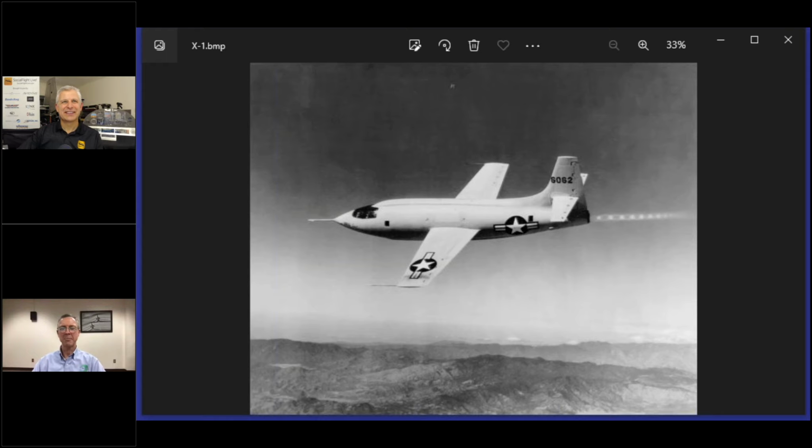Yeah. So do you want me to give you kind of a brief verbal history on that? Please, just a little bit of an overview here, and I'll show that one because it's one of my favorites. There it is, the X1. Beautiful airplane. And I believe that's on a pedestal at Edwards Air Force Base for those who want to make a trip there and see it.